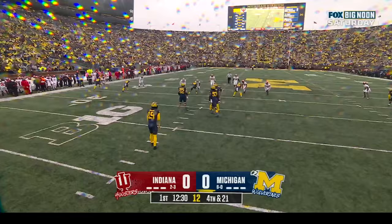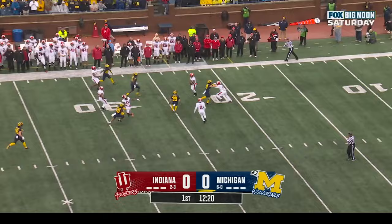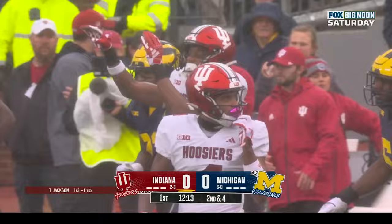Jalen Lucas, the deep man for IU, at his own 20. He comes up to field it and has it at the 23. Didn't happen on the first drive, and we'll see if it moves forward here. On first down, they'll throw it to the far side. That ball caught. Nice throw. Cam Camper with the reception in front of Josh Wallace, who gained 6.